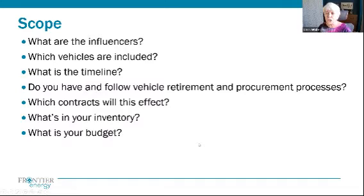Let me start with the scope. The first time that we sit down with clients, we ask them, why are you doing this? What's influencing this change, and which vehicles are you including? I'm going to cover each one of these in a little bit more detail, but this is our overall intake. All of the things that we want to know so that we can help you properly plan for the transition. So let's start with those influencers.